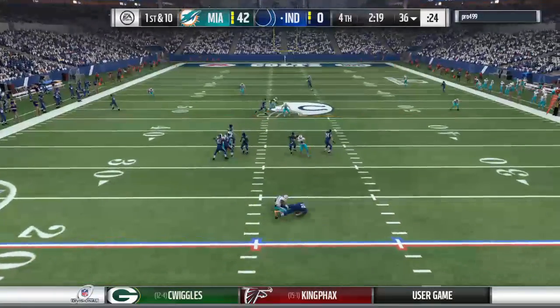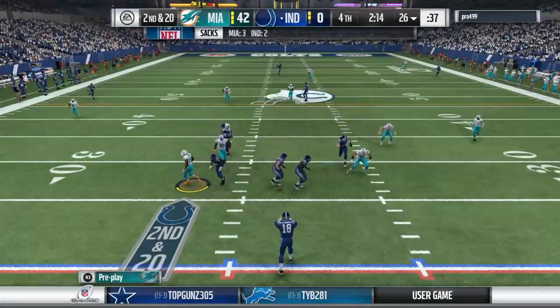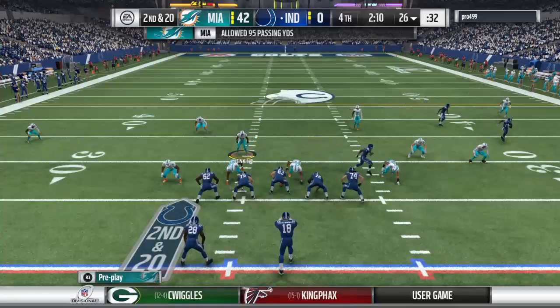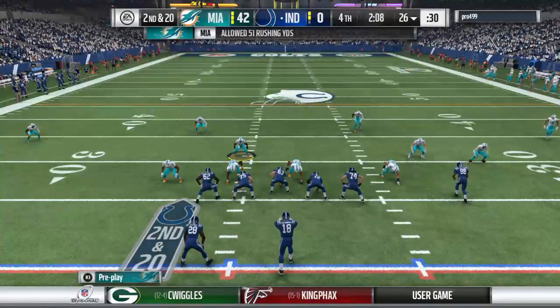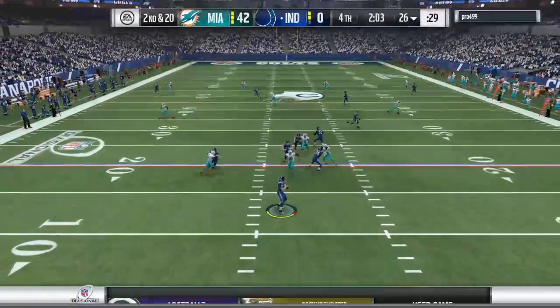Well, let's face it, we've nowhere to escape, and he goes down. Cameron Wake in there to get him, and that's sack number 8 for him on the year. Well, so much for setting the tone of the drive offensively. Giving up a big sack that loses that kind of yardage, not a great start.